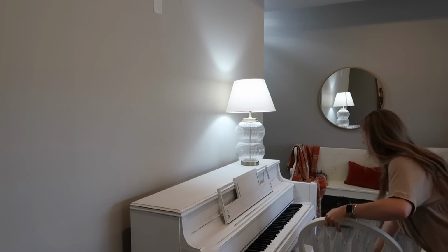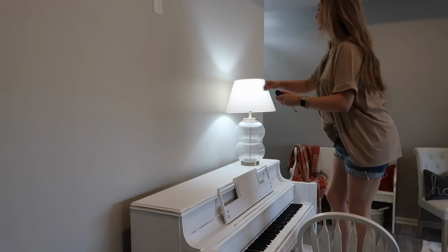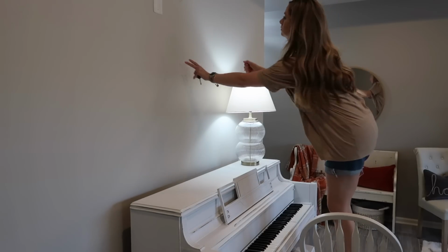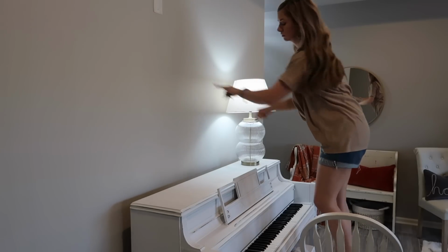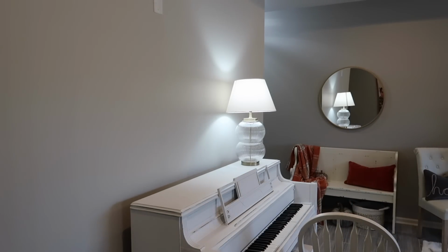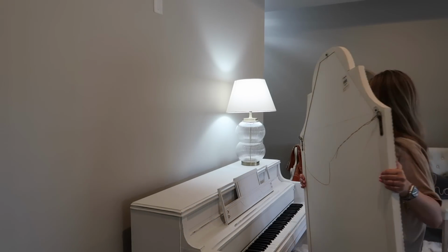So today we're figuring out the piano wall. I'm going to add the mirror and decorate the piano, and then either next week or the week after I will have that entryway figured out. We're going to add some hooks and stuff. So there won't be two mirrors here, but today there will be. But this mirror that I'm bringing in just came from the office.